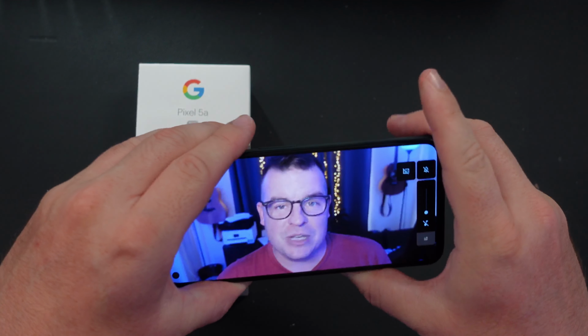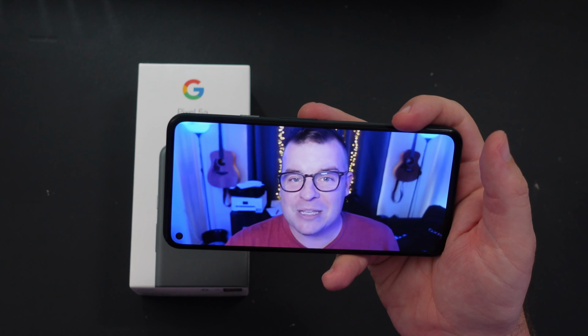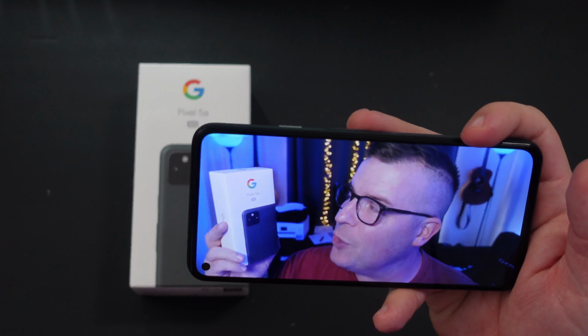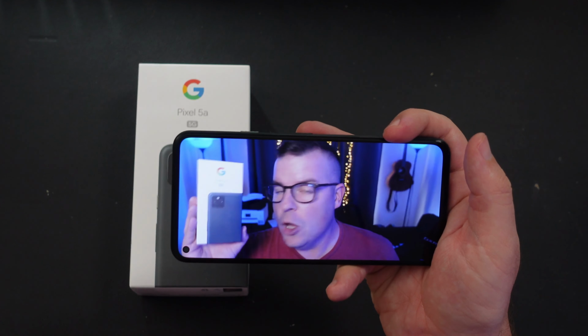So overall, very happy with the speakers. They're not the loudest, you know, they're not the best sounding, but they have damn good solid volume and damn good bass on there. So I'm very happy with the sound of these.